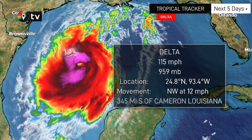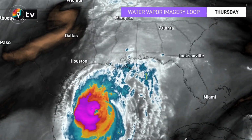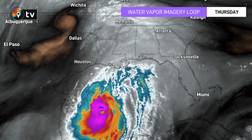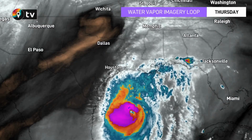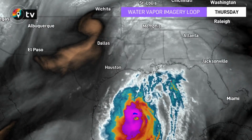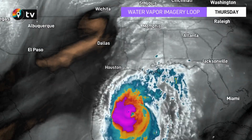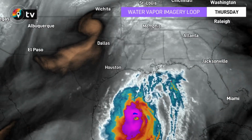But I want you to look at this here on the water vapor imagery. That is the incorrect water vapor. Hang on one second. Let me grab it for everybody. It is right up here. The water vapor imagery is going to show us essentially where we are seeing the drier air. This is important because that drier air, as well as shear, is going to potentially weaken this hurricane a little bit at landfall, or at least prevent it from getting stronger.